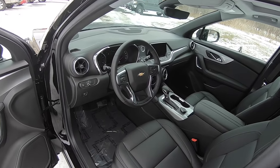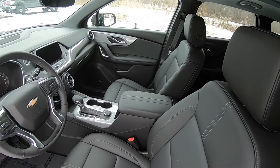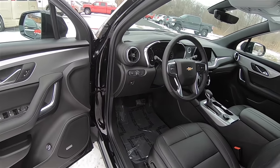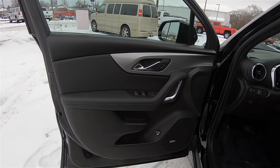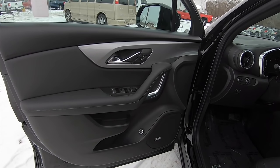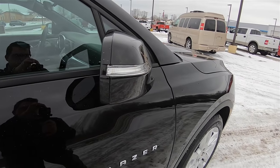And as we can see, it is a nicely styled all-new interior for 2019. Overall, I'm pretty impressed with the fit and finish and quality. Nice appearing door cards with titanium accents, as well as some chrome and satin aluminum accents. Power door lock switch. Of course, you also have power mirrors that feature LED signal repeaters.